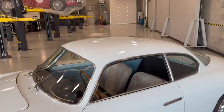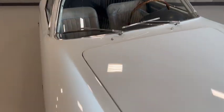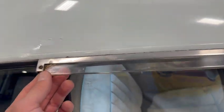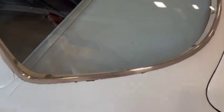Okay, the trim. The aluminum trim on the car would be difficult to source and replace, so we can make sure that it's all there and in good shape. And it is. The windscreen surround is all in nice shape. Side windows, we have these plexiglass fairings. There's a little crack on the edge of that. But the aluminum is in nice shape. And there's trim on the inside of the rear quarter window, and it's all there, and it's all in beautiful shape, okay?